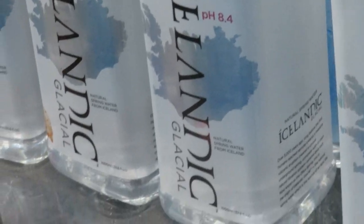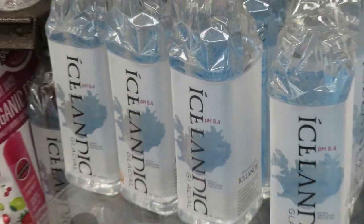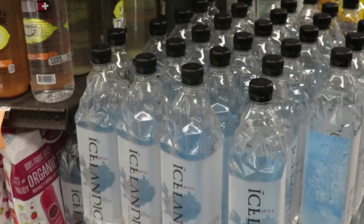It actually tastes very good, as well as natural spring water. And make sure it's natural spring. I see the pH is 8.4. 8.4 is not too bad, and that one is 9.5.